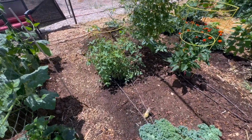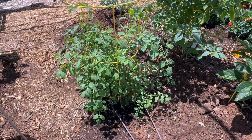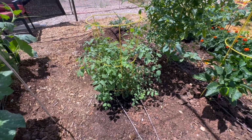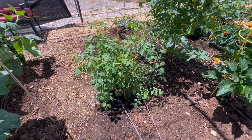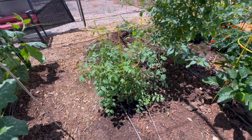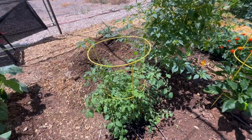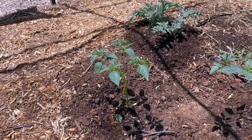And then this is a tomato, a cherry type tomato. We thought that it was a tomatillo plant, but it turned out to not be. I'm pretty sure the labeling was wrong from the big box store, and good thing we figured it out now, because I ended up getting this tomatillo plant.